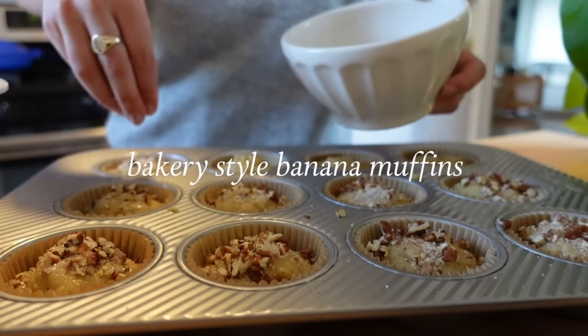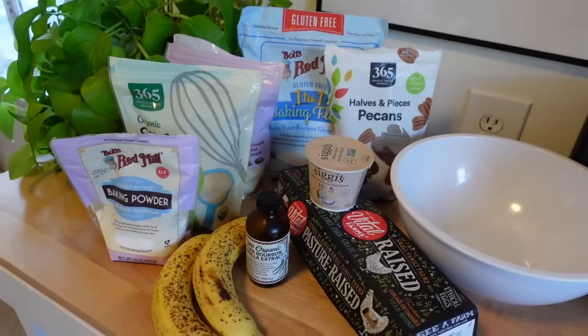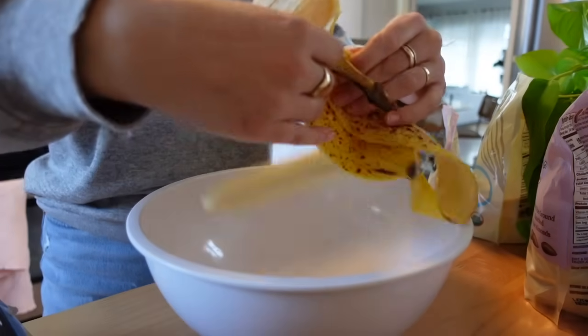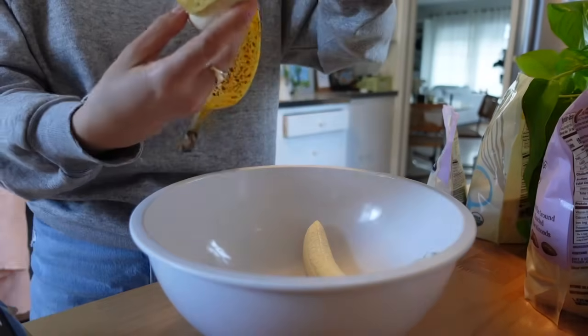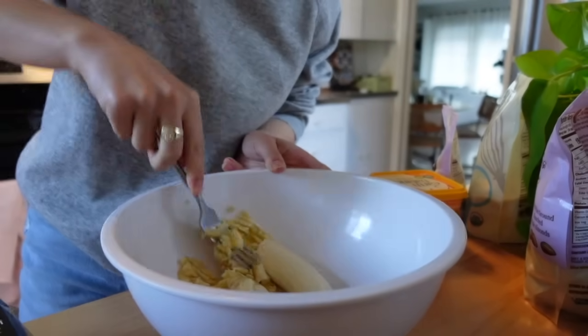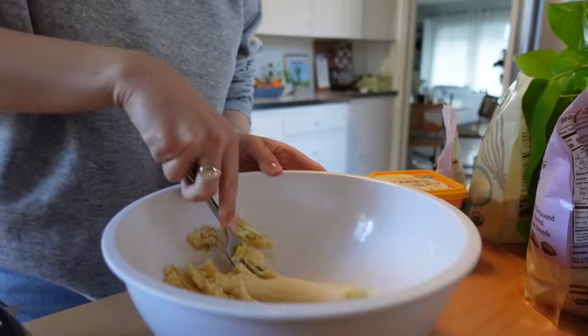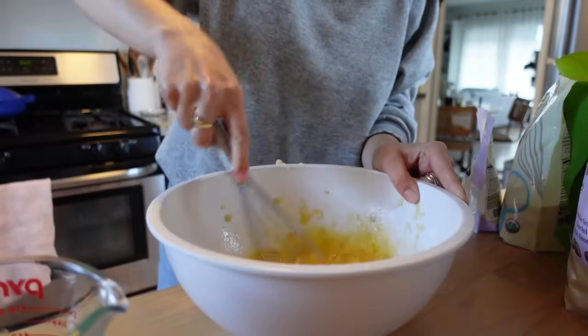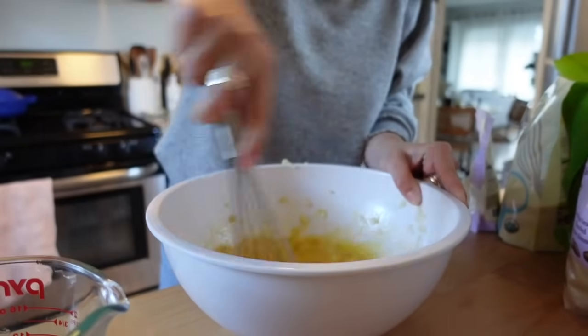And lastly, here are some amazing banana bakery style gluten-free muffins that I made recently. I got a muffin pan, I think for my birthday in June, and it has just been my favorite thing, trying out new muffin recipes. And I like to use Minimalist Baker because she does so much testing.